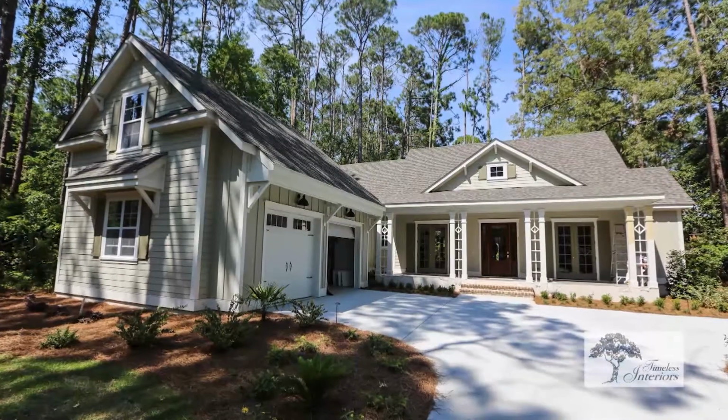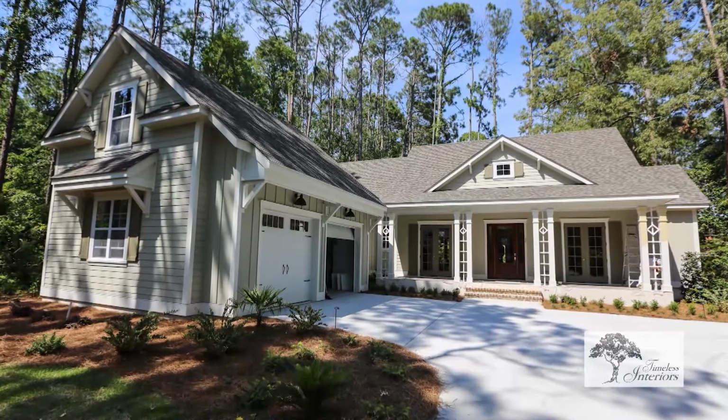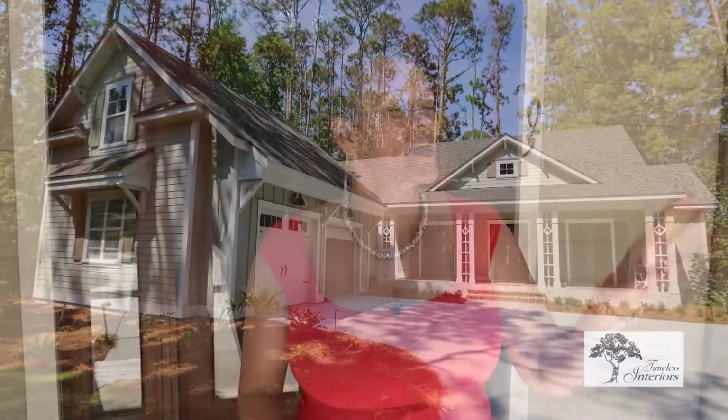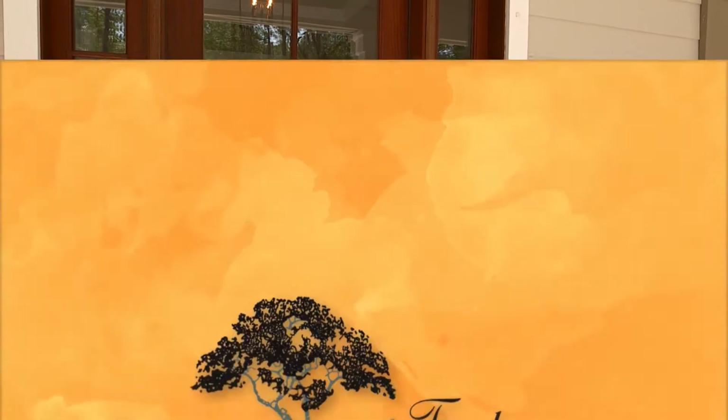We're in beautiful Hilton Head Plantation, showcasing a spec home on 5 wing shell. We're getting the final touches just completed on the home so we can move in and start the staging. But I want you to come along inside with me and take a look at this home before we put the furniture in.